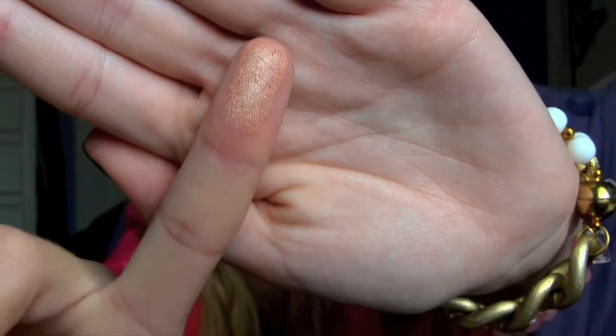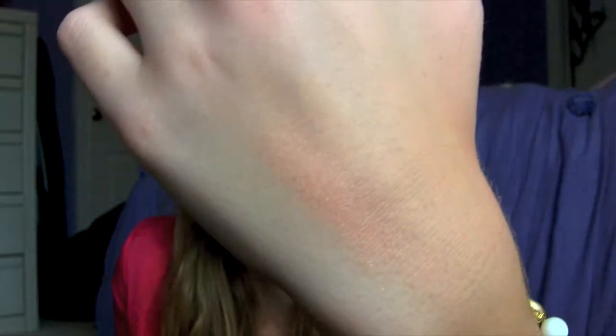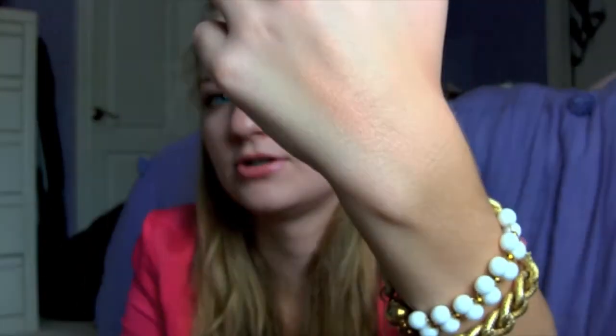So it is a nice large size too. You get a lot of product, but it is the chalkiest eyeshadow ever. I mean, look at this. Look, it's all crumbly and just, ugh, disgusting. And there is almost no pigment to it. That's what it looks like. You just rub it and it basically vanishes.